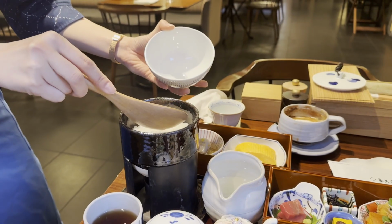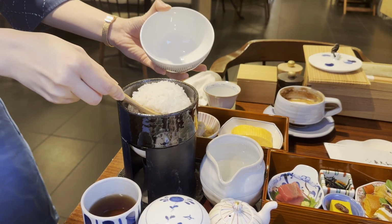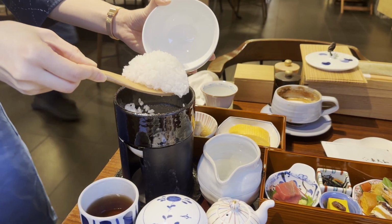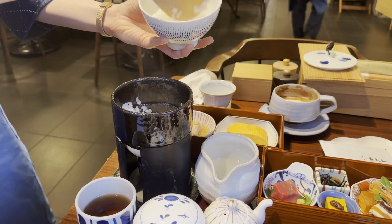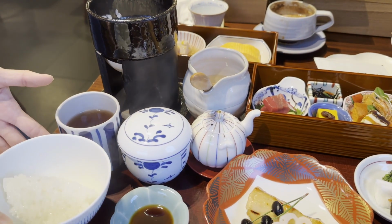The name in Japan. So usually Koshihikari is from Niigata prefecture, like very north Japan. But this is from Kyoto, so very variable Koshihikari rice. So first you can enjoy it a little bit hard.